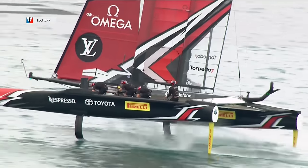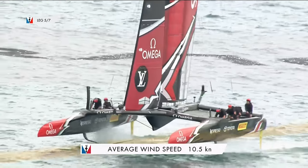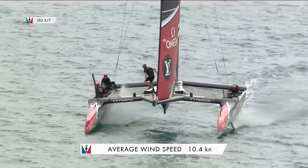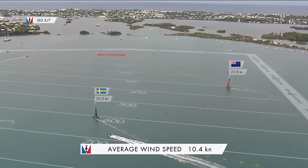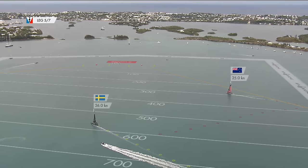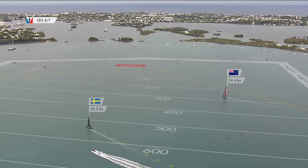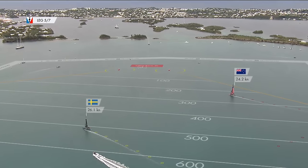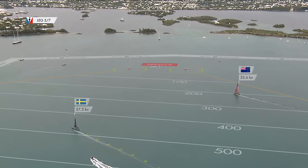Kiwis, in the meantime, making serene progress. Pretty high up on the water, but still swinging those bows round really quick. The average wind speed dropping down to 10.5 knots. Certainly going to see the Kiwis get a little bit better as it gets lighter, as reported. They definitely seem the most comfortable in the lighter air, don't they?